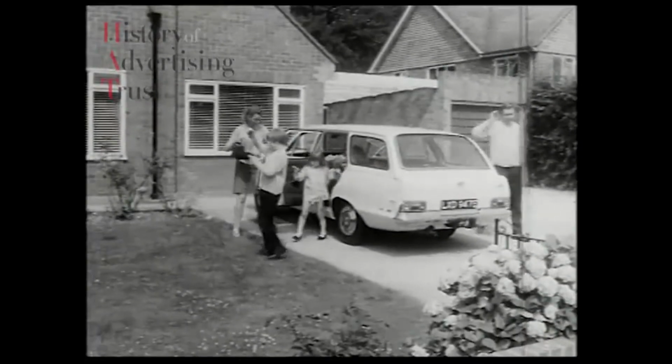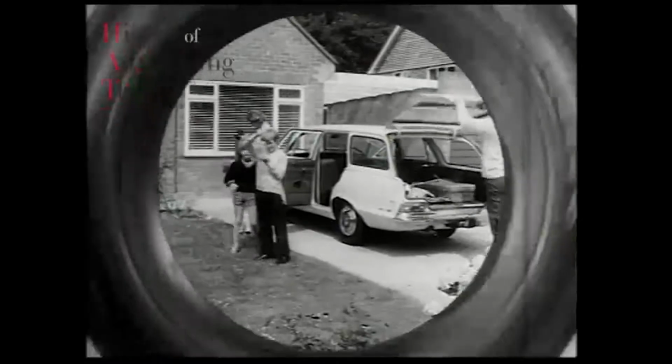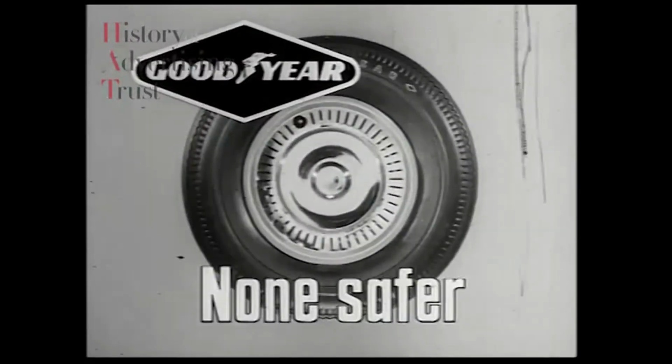To get complete confidence, make sure you get Goodyear G8. Invest in Goodyear G8. None safer.